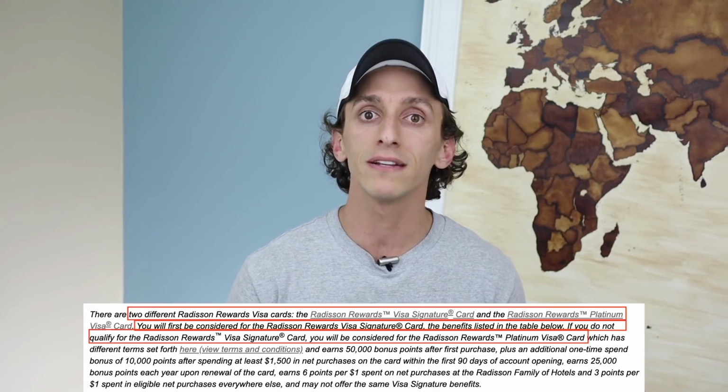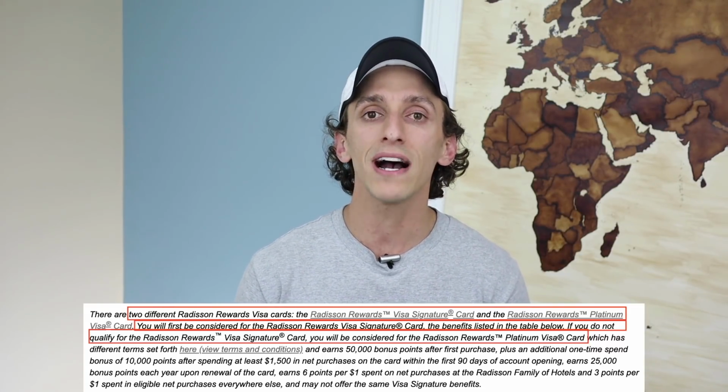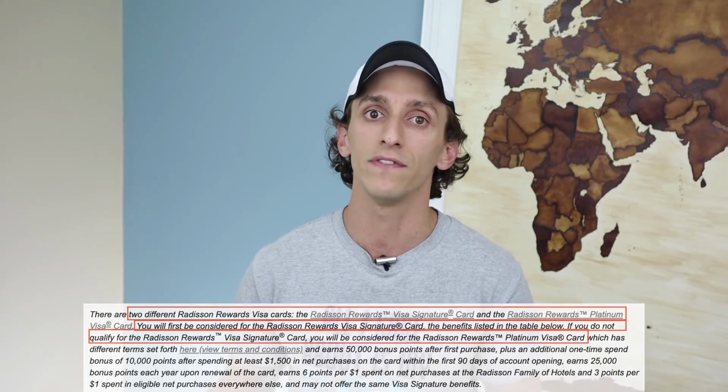You are going to be considered first for the Radisson Premier Visa Signature card, but if you do not qualify for the Radisson Premier Visa card, then you're going to be considered for the Radisson Rewards Platinum Visa card. And these two credit cards are fundamentally different in their earning rates, bonus, and even their annual fee. So it's important to know which one you're going to get when you are approved for this credit card. But in this review, we're only going to look at the Radisson Premier credit card.